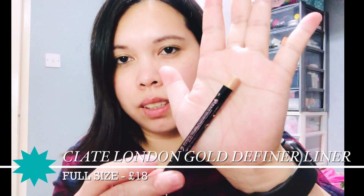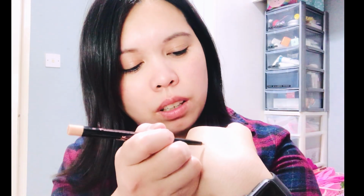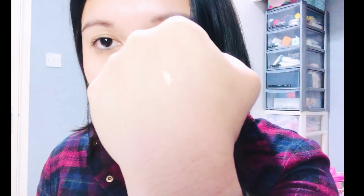And the last product we have is from Seattle London. It's a definer liner, smudge proof with an inbuilt sharpener, in the shade gold. So this is the gold definer liner. Let's see inside. It looks like this inside, the shade. Ooh, lovely shade. Let me swatch it. It's very pigmented and it's very soft. This is perfect in your waterline too. Just pop this one as eyeshadow and this one in your waterline. This is perfect, a really gorgeous shade.